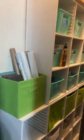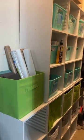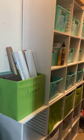I would show you this closet, but my daughter is kind of using it. So I have some bins and some storage there, but then her clothes are back there and stuff, so her dresser's in there. I gave up some of my storage.